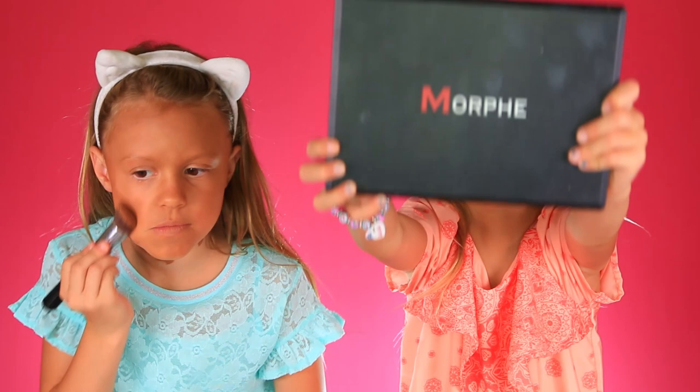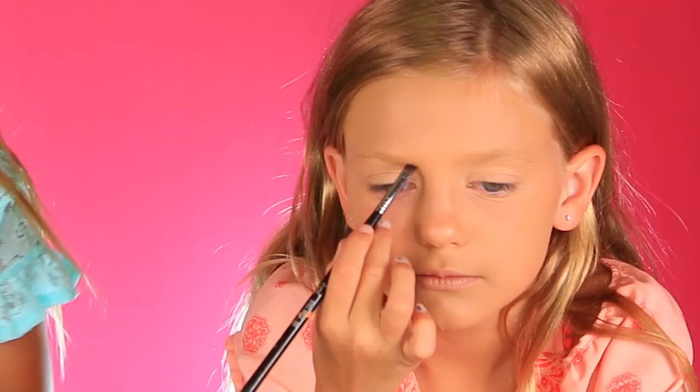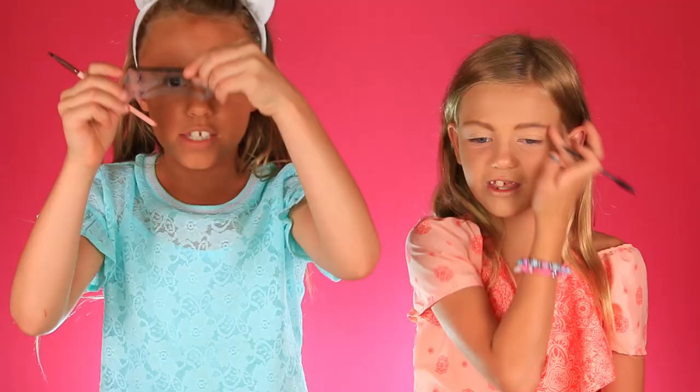I'm gonna do my eye primer. Look at my neck compared to my face. And this, it looks fine. Oh, and that looks weird. Now, I'm going to do my eyebrows. Morphe! All right, finally finished that. Now I'm gonna do some eye primer. Now I'm gonna do my eyebrows. So I'm gonna be using these eyebrow stencils because I'm not very good at eyebrows.